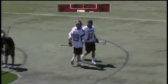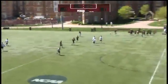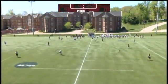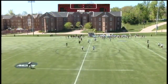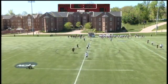Keating getting his third goal of the day. 28th tally of the season. 9:35 to go. 9-0 Roanoke. 5 different Maroons have scored today, 2 with hat-tricks, and 1 is a defender, Nick. Keating on that fake, hard and high. It looked like McCracken was going to jump all the way up off the ground on that one.